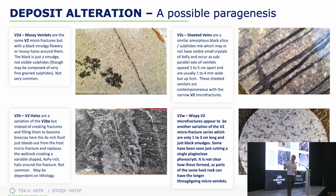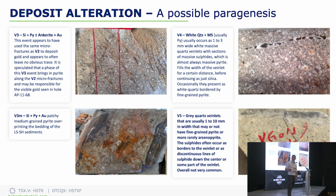They're quite rare but quite distinctive and sometimes have coarse gold, some of the few coarse gold samples that we've seen. As it comes into the sediments, you can see it cracking open the sediments and then pervasively just running along the beds, replacing the sediments. This can create some really spectacular high grade on the edges of the breccia. Runs of 5 to 20 metres at 20 to 30 grams gold. You can see it as these wispy microfractures in the intrusion, all things that we think are just slightly different manifestations of the same fluid event based on the host rock that it goes into.